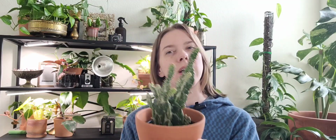And here it is today. Still alive, still doing really well. It has gotten a lot taller and this does sit under a T5 Barina grow light and it's doing very well. It has grown a lot, I feel like.